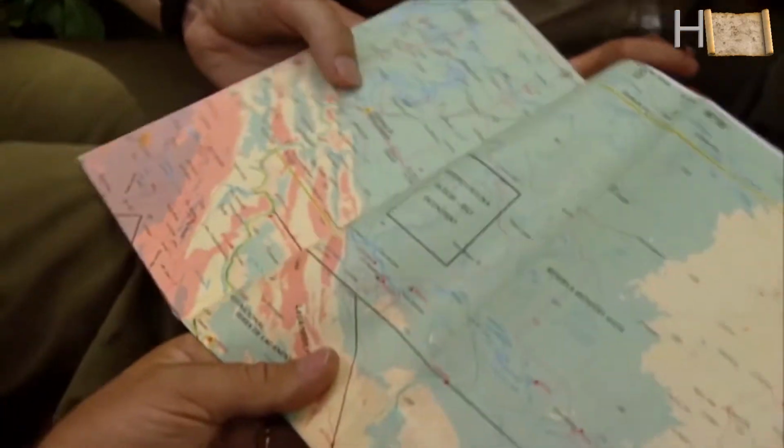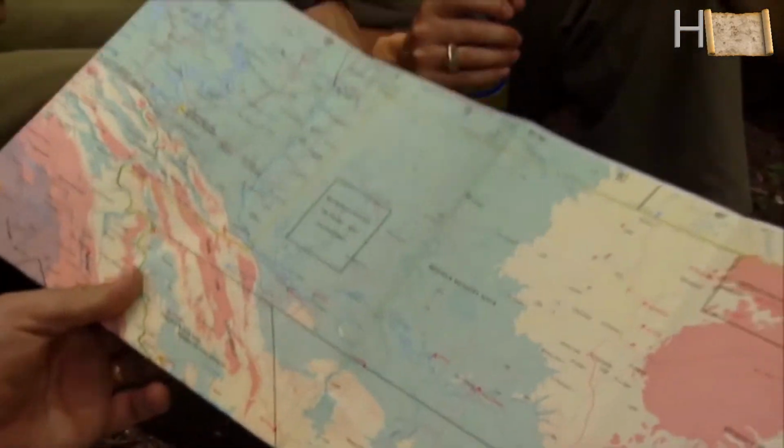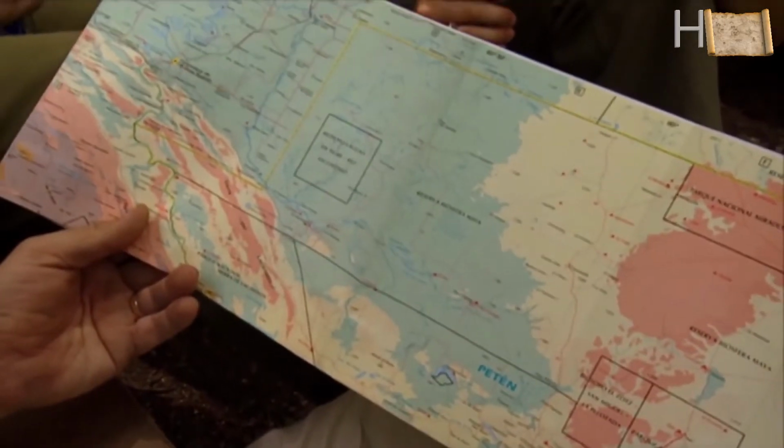The problem in this area here, there's sites that we have no record or knowledge of. There could be dozens of sites in the jungle. We need more archaeologists in the area actually doing the groundwork and exploring and discovering these things and recording the kind of damage where it comes from.